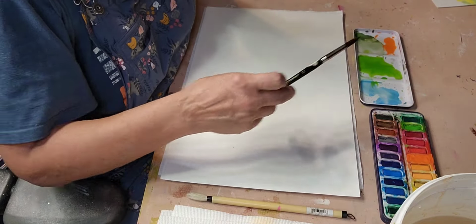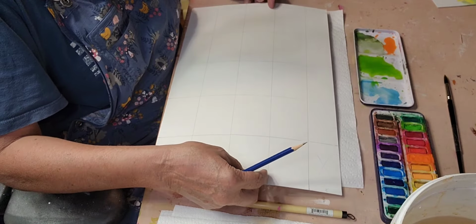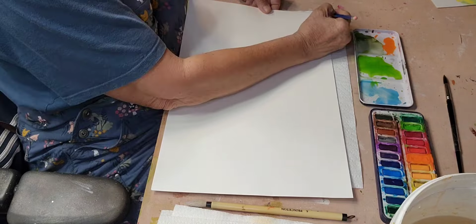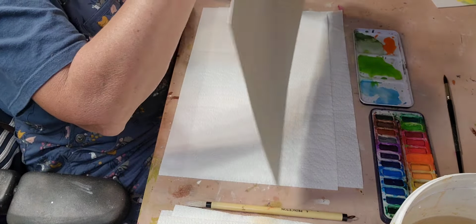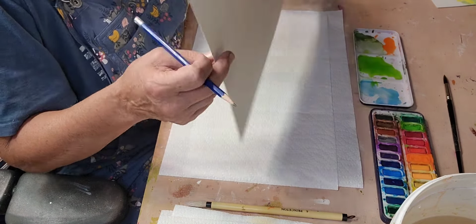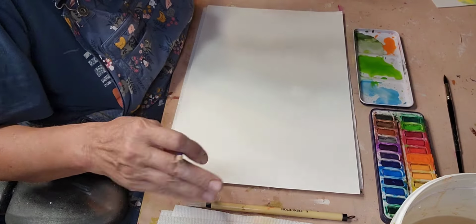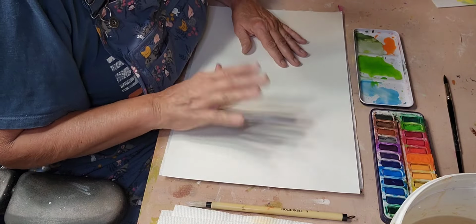Let's see. I don't like not knowing where these grids are, but I don't want to paint on this side, because this is the smooth side, and I don't like to paint on the smooth side. I'm just going to go with it. It'll be fine, right? Just let it go, Lisa. Just let it go.